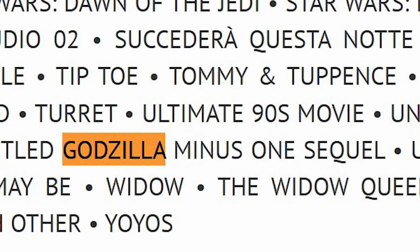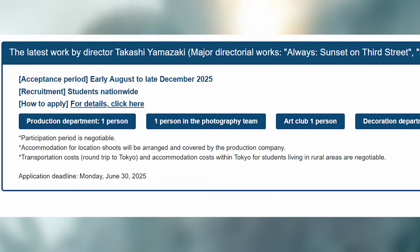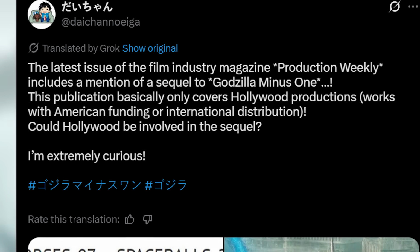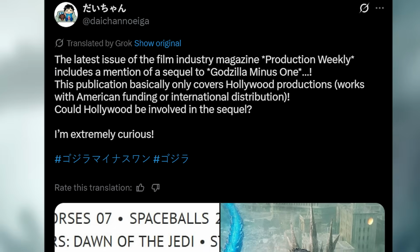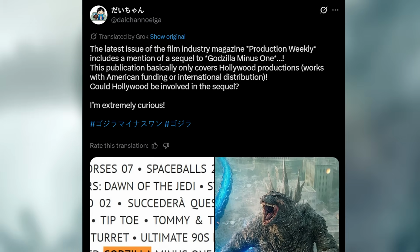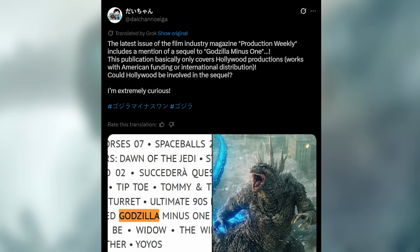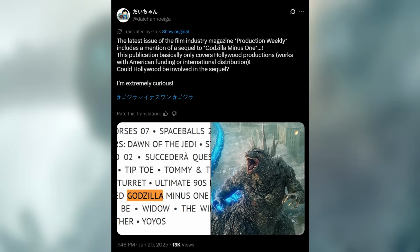Now, despite the fact that the staffing website only refers to it as the latest work from Takashi Yamazaki, Dai-chan, once again breaking the news, found that Production Weekly magazine includes a mention of the untitled Godzilla Minus One sequel. This is on their upcoming movies list of films that are going to start filming and be released soon. Dai-chan notices how rare it is for foreign films to be covered in this Hollywood magazine, and he theorizes that maybe it's because they're going to have some sort of Hollywood distribution deal, or maybe even American funding.